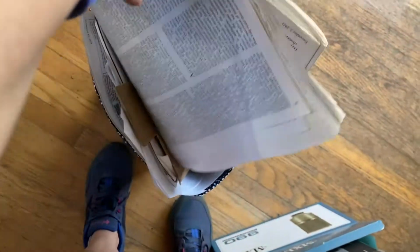Okay, so the good news is I already have file folders for these in my file cabinet, so I'm just gonna file these things away. Here's some more that can be recycled. As you can see, this whole bin now is quite full.